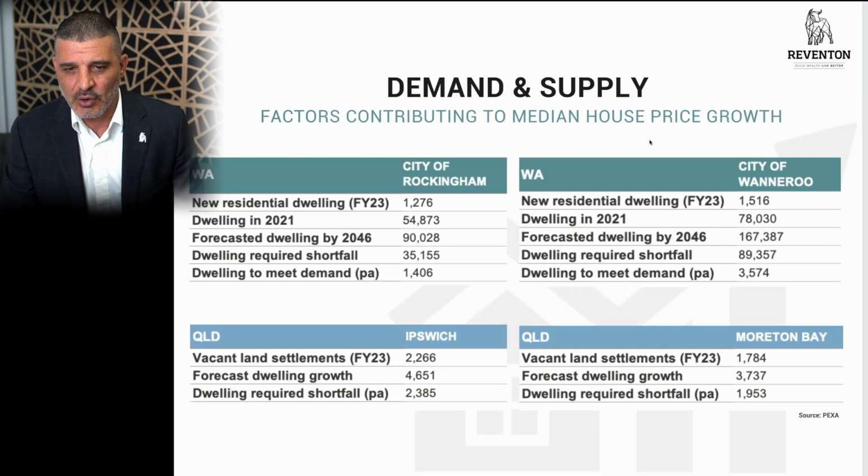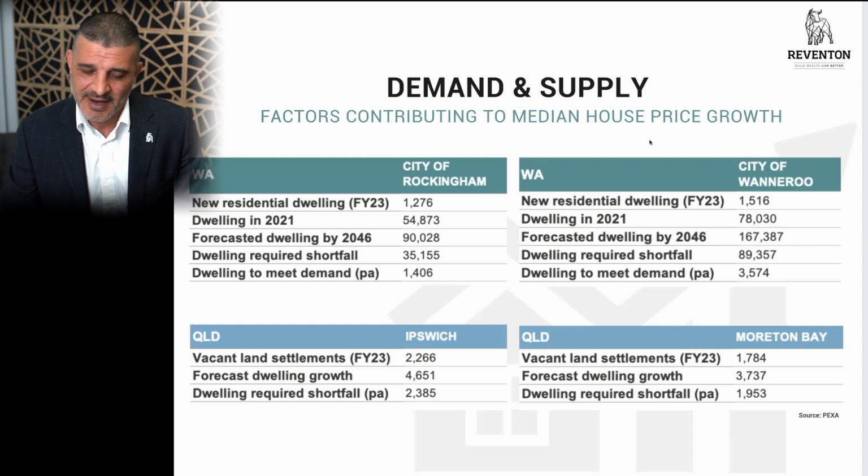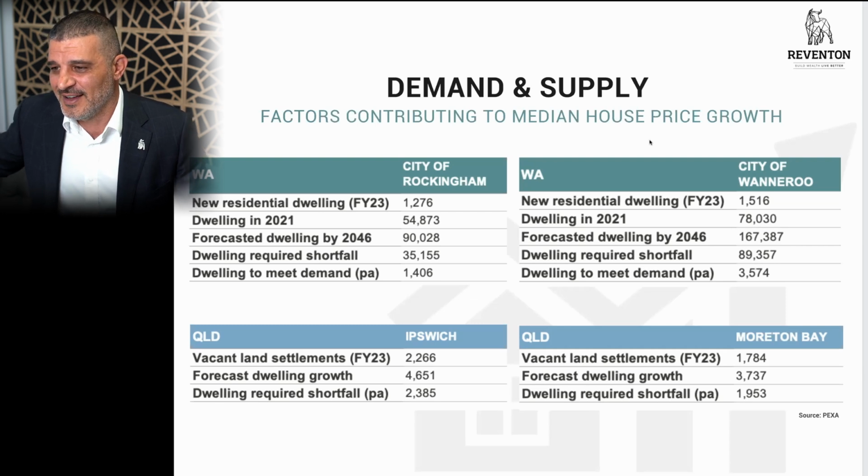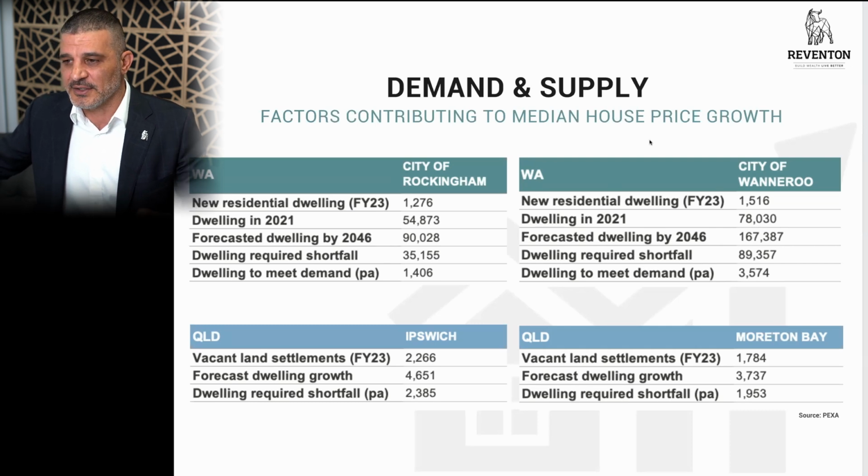And we talk about the factors that are contributing to median house growth in those states that we spoke about. For me personally, this goes back over 30 years ago, when I was sitting in my economics class and my teacher was talking to me about supply and demand. And this is a clear sight of the difference between supply and demand.